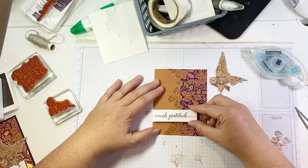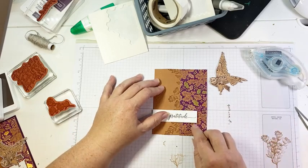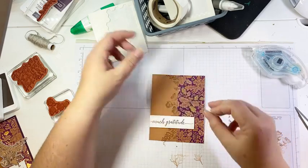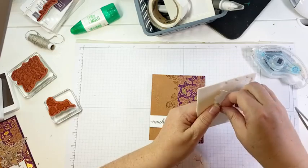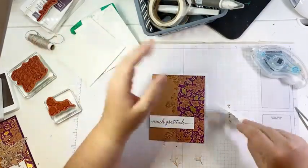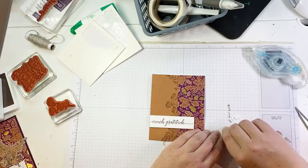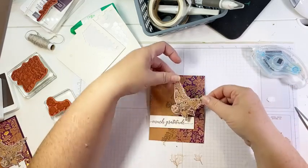All right, so we're going to add our sentiment. I'm going to use my grid lines to help me get this straight. Okay, and then our owl is going to go on right about there. We're going to pop him up as well. So we'll add a couple of larger dimensionals to the body, and then we'll do a mini on the head, just like that. And then the feet are just going to extend onto our label there. So we'll pull these guys off, and we'll stick this guy on.